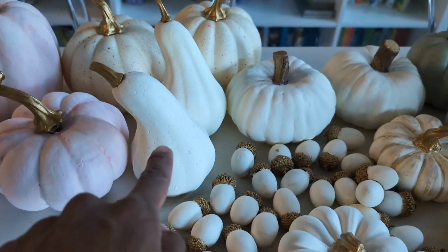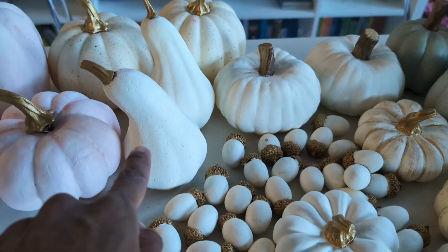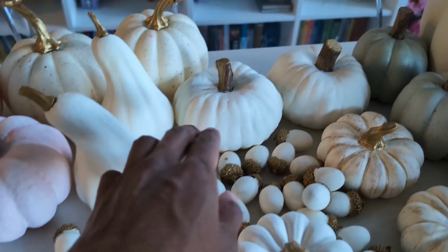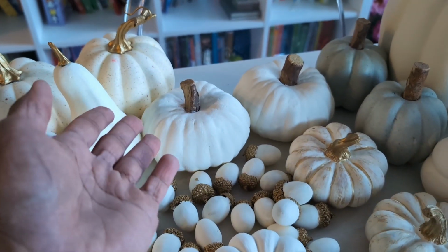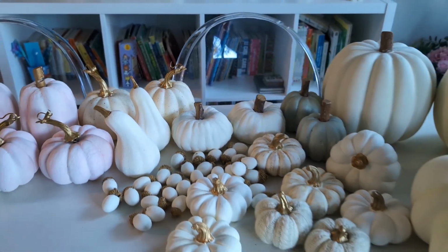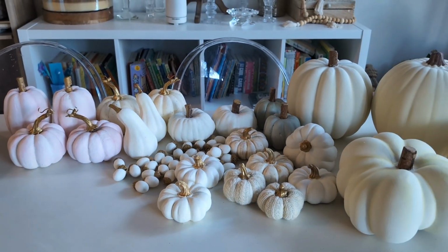And I didn't feature these ones on video, but I prepared them the exact same way that I did these other ones, just by peeling them and then painting them. But the quickest way to do all of this is really with chalk paint.